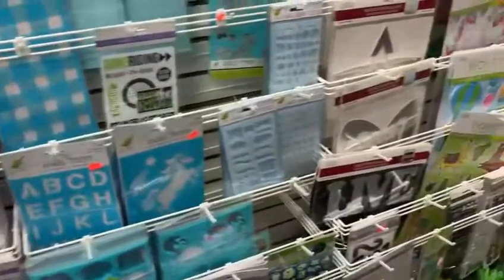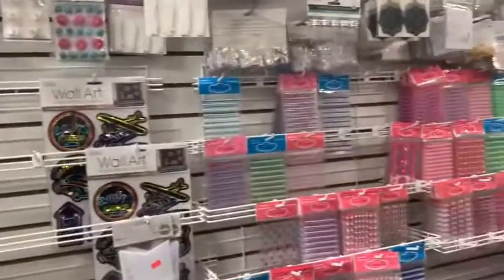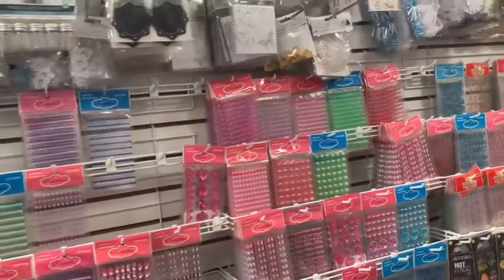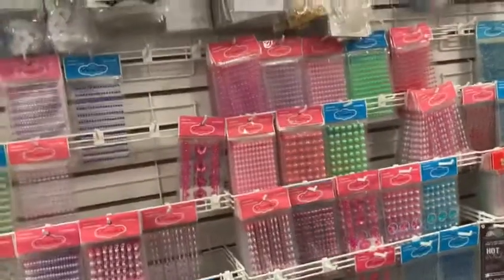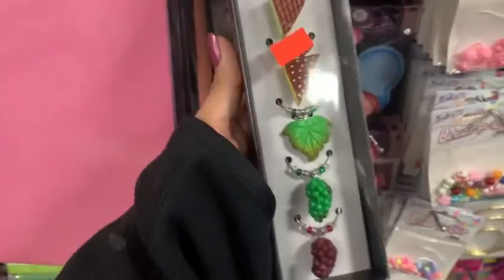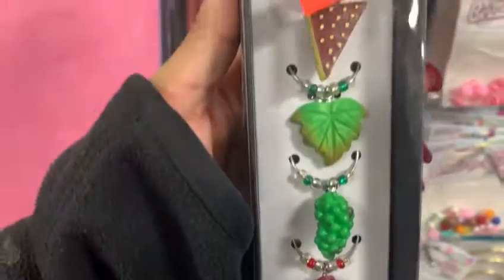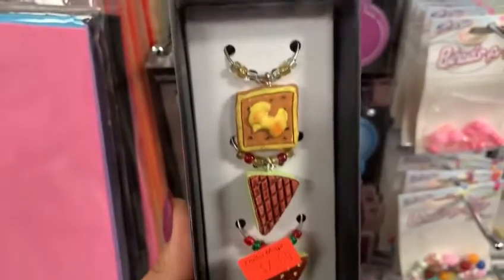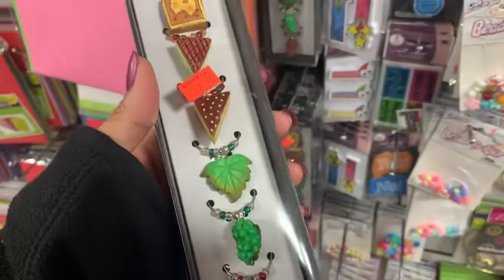The stickers here are absolutely adorable, guys. Just look at all the crafting that you can do here. Let me turn you over to this section. I want to show you this. Look at these charms. Like a grape. These are wine charms. $2 for all of these. How adorable are these, guys?